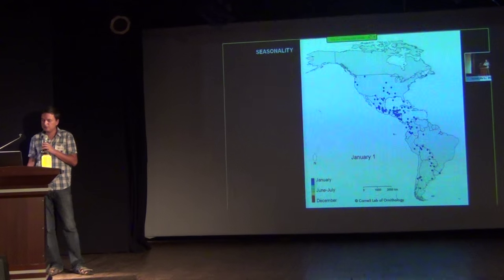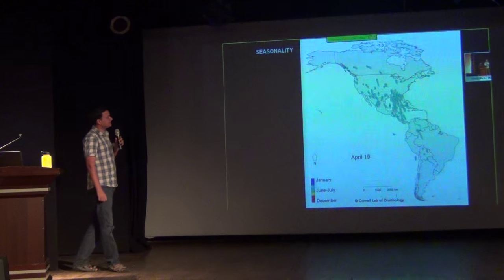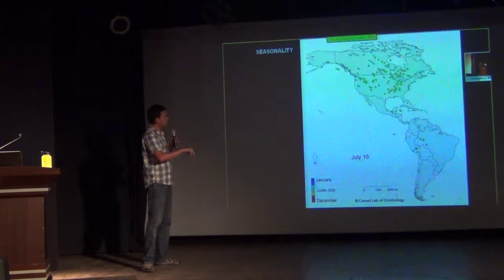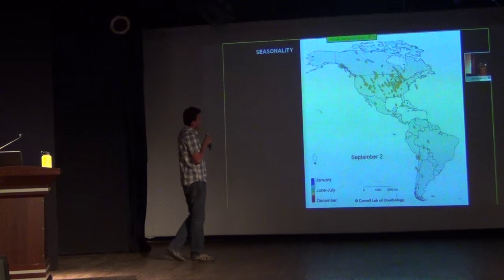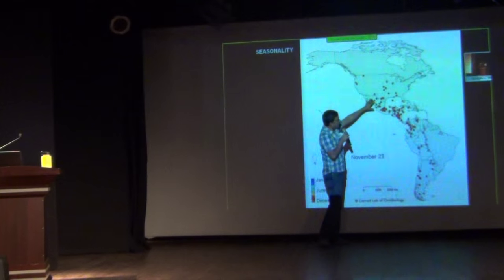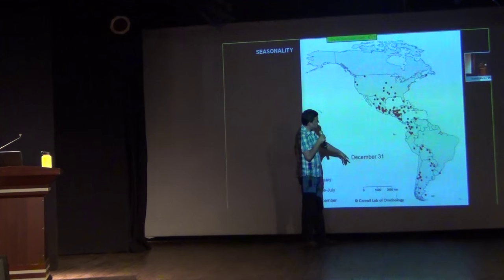Here's another example of seasonality, this is bird migration now. And this comes from a large database of observations of birds. Each of these dots represents a species, the centroid of the distribution of the species. These are 118 species of migratory birds in the Americas. And you can see as it comes to winter, they're all coming down to the south. Some birds winter in the southern part of North America, or they winter down in South America. And this is now winter.